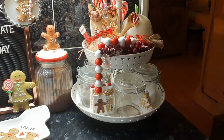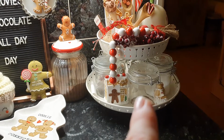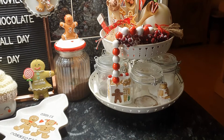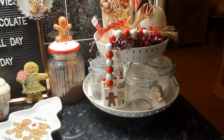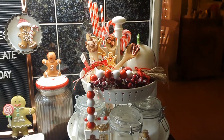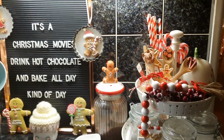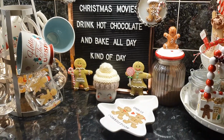our tiered trays. I'm actually out of tea bags in that jar. I need to fill that up, but I leave this tiered tray out all year. It is our tea, coffee, sugar station, and then I just decorate the top for whatever season we're in. So I've got a bit of a gingerbread theme going on in the kitchen this year.